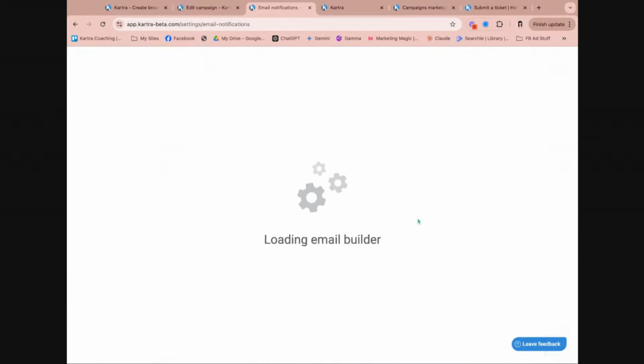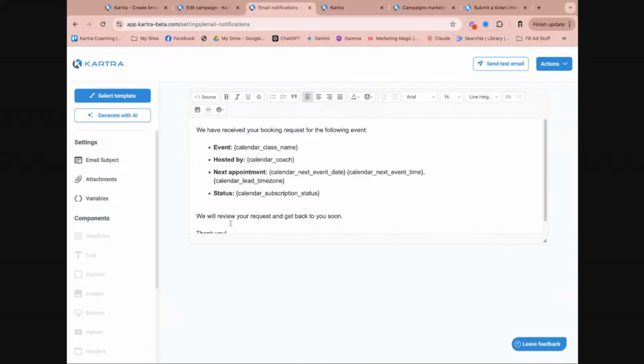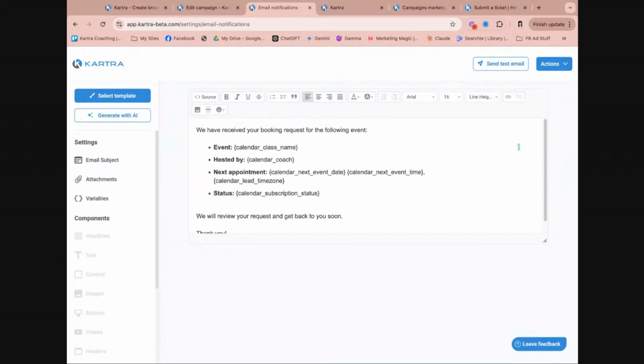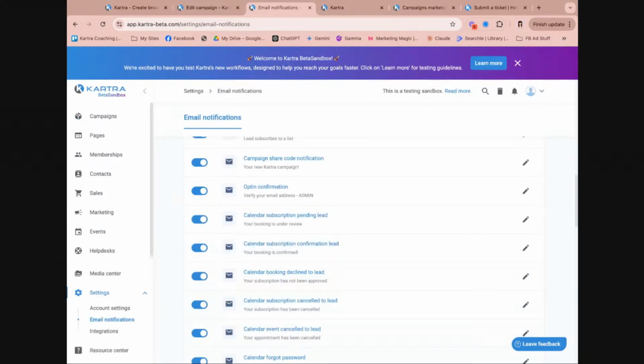I'm just going to open up another one randomly and just see how it looks. Okay. So at worst, you may have some in there, especially in your live account, that say dear user, and you might not even realize that that's the email that goes out to your clients when you take that action. So please, if you have not done this yet, if you learn anything from this live today, please take an hour, a half hour, and go into your email notifications and customize those.